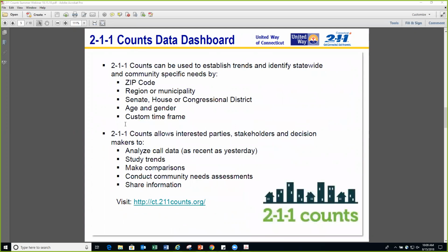So our 211 Counts data dashboard can be used to establish trends, identify statewide and community-specific needs, and allows you to filter by zip code, region or municipality, Senate, House, or congressional district, age and gender, and then to set your search to a custom or preset time frame.